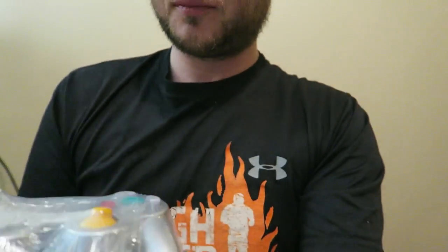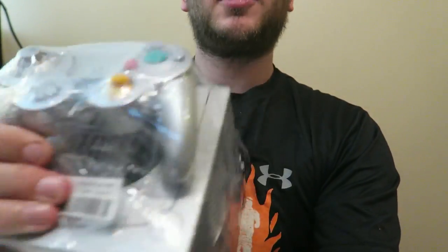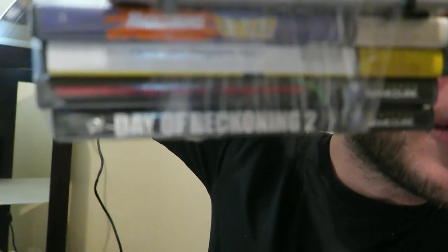This is a GameCube. It came with a memory card, which you guys can probably see right there. Of course, it came with a controller. Came with all the power cables and TV cables. And then it came with 4 games, which you guys can see there. Kind of hard to see. I'll focus up on them and I'll read you what the games are here. They're Nicktoons Unite, Yu-Gi-Oh! Falsebound Kingdom, Teenage Mutant Ninja Turtles 3, Mutant Nightmare, and Day of Reckoning 2, that's WWE Wrestling.